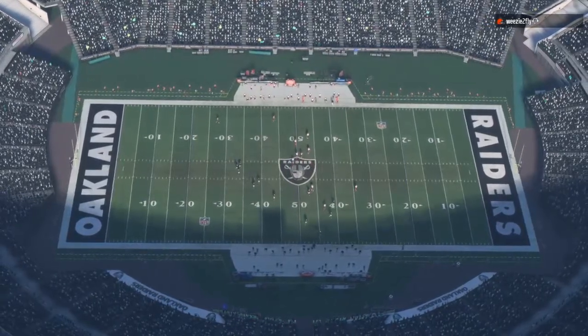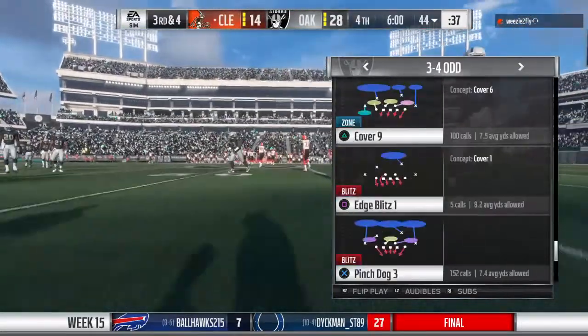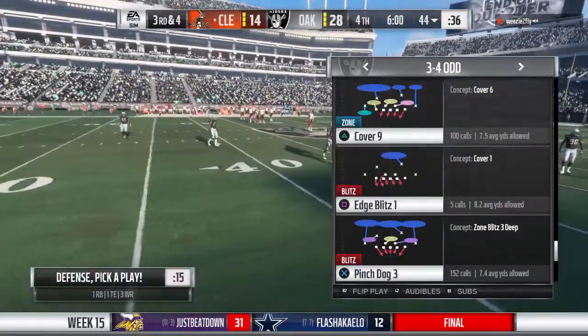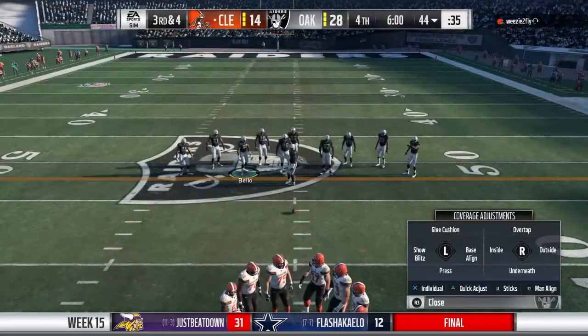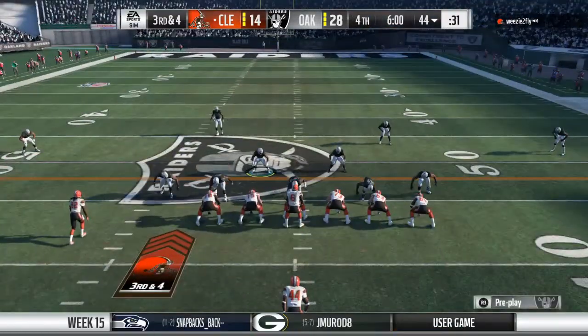It's the Browns with a deficit. They're trailing, but with the football here to start the 4th. The Browns on 3rd down. They've converted 3 out of 5 thus far. This is 3rd and 4.